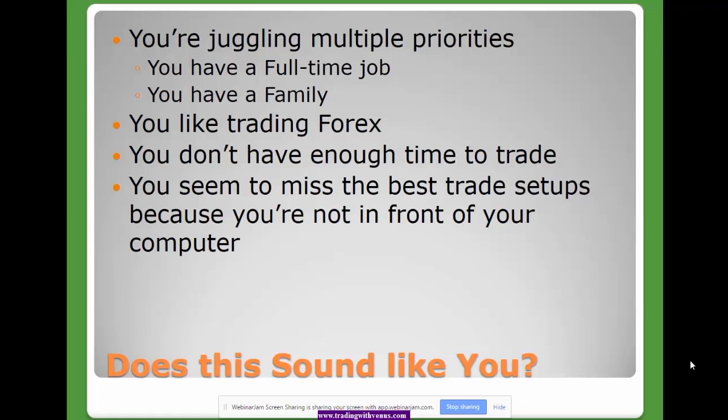I needed to make a livelihood, and I had a full-time business at that time, so I couldn't be there looking at the charts. So that was a problem that I had faced as well. And that's why once I got my trading on track, I did go into full-time trading, because it was easier to do it that way rather than trying to juggle it while I was working.